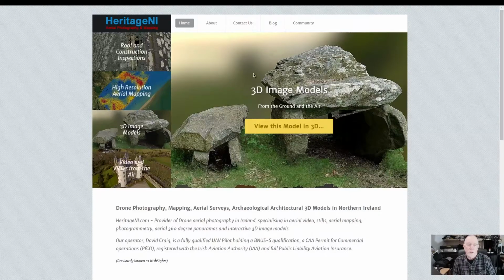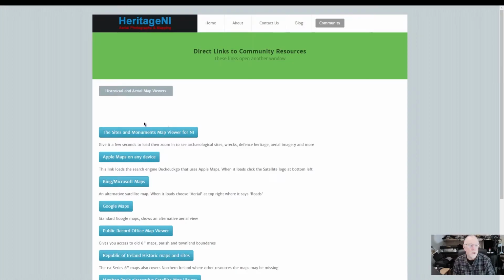On my website, which is HeritageNI.com, you'll find across the top of the page a link that says Community. If you click on that, it will take you to a list of blue buttons that give you direct links to some of these resources. The Sites and Monuments Map Viewer for Northern Ireland, if you give it a few seconds to load, will give you details about archaeological sites, wrecks, defence heritage sites, aerial imagery and the historic maps.